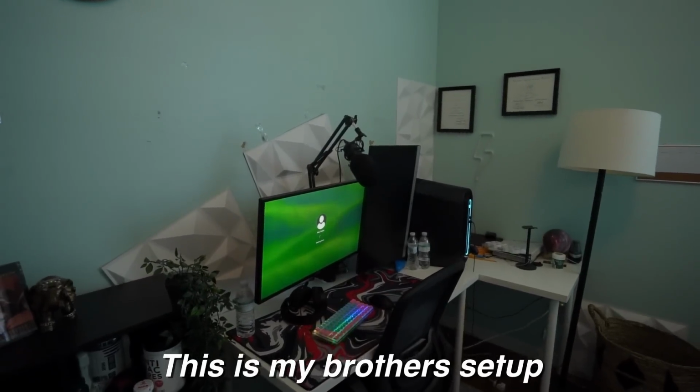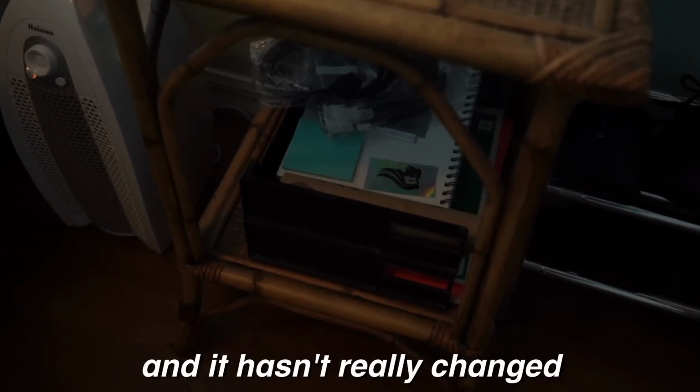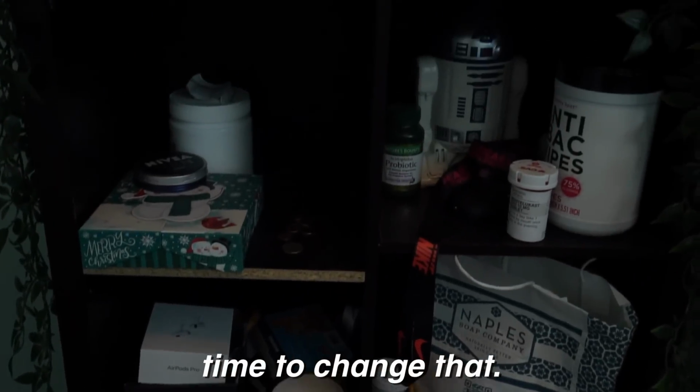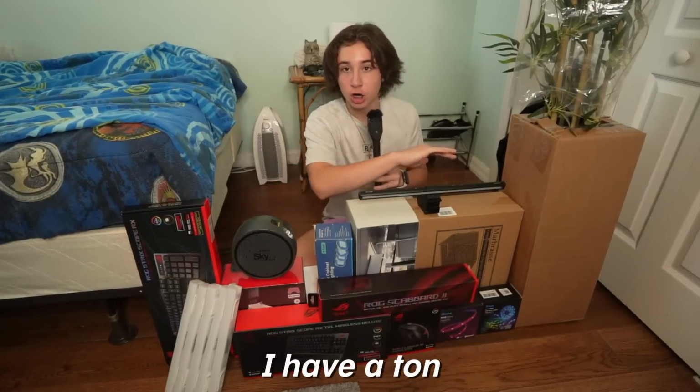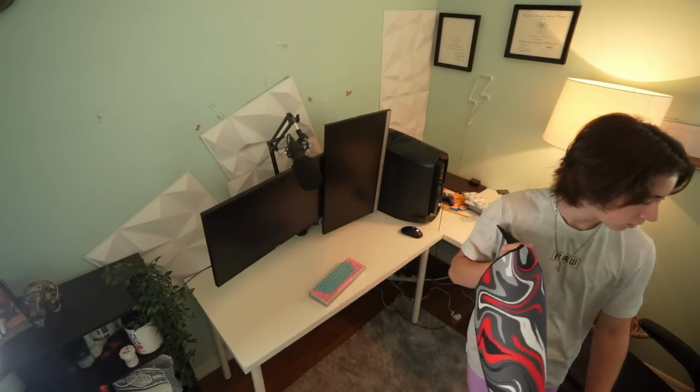This is my brother's setup, and yeah, it's pretty messy. My brother has been living in the same room for 7 years, and it hasn't really changed, but now it's hopefully time to change that. And as you guys can see, I have a ton of different products that I'm going to be using to transform his room.